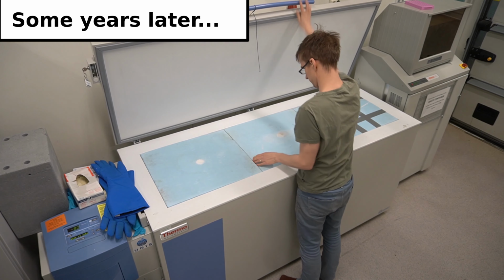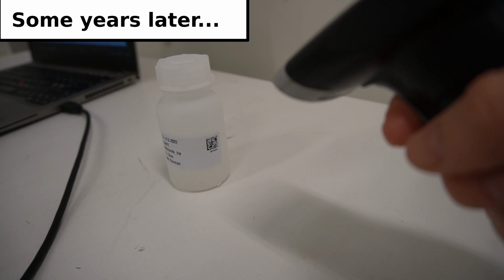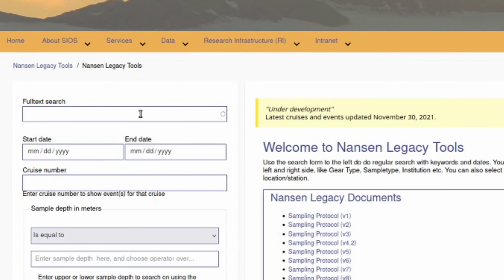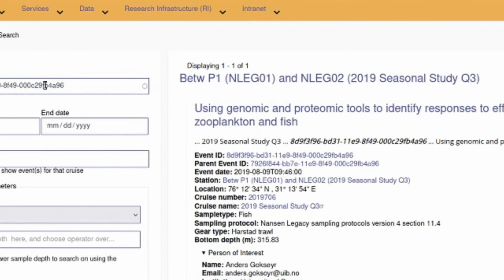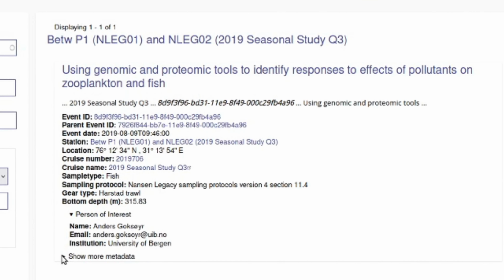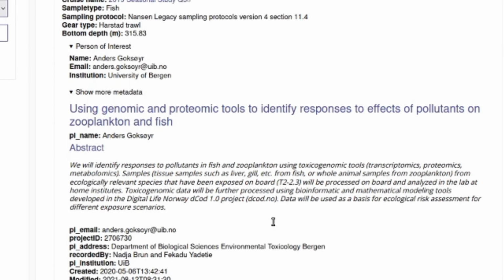So years into the future, if someone finds a sample in a freezer somewhere, they too can scan it, find this UUID, and then find all the metadata that's been recorded, which is far more than you can include on a small label. And this will help them discover what that sample is, when it was collected, and who it belongs to. But there's more.